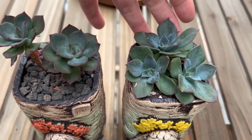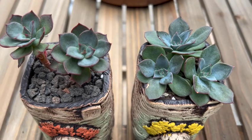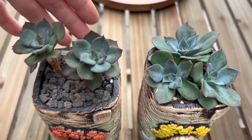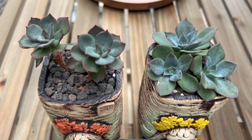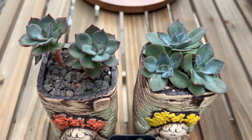Now this will eventually go inside as well. Well, all my succulents will end up going inside in the winter, but we'll see if it's going to get leggy like this, because I do really like this look. So, like I mentioned, if anyone knows the name of these, I would love to find out what the name is so I can look more into them.